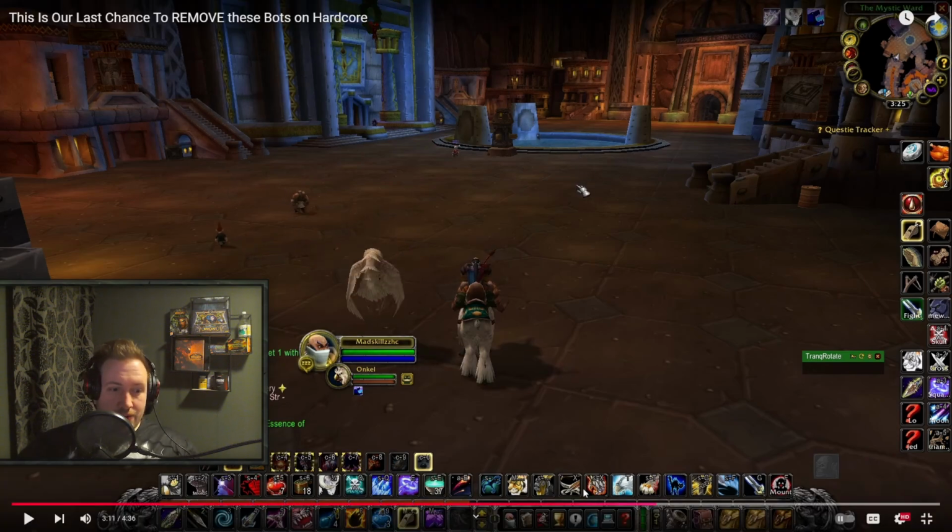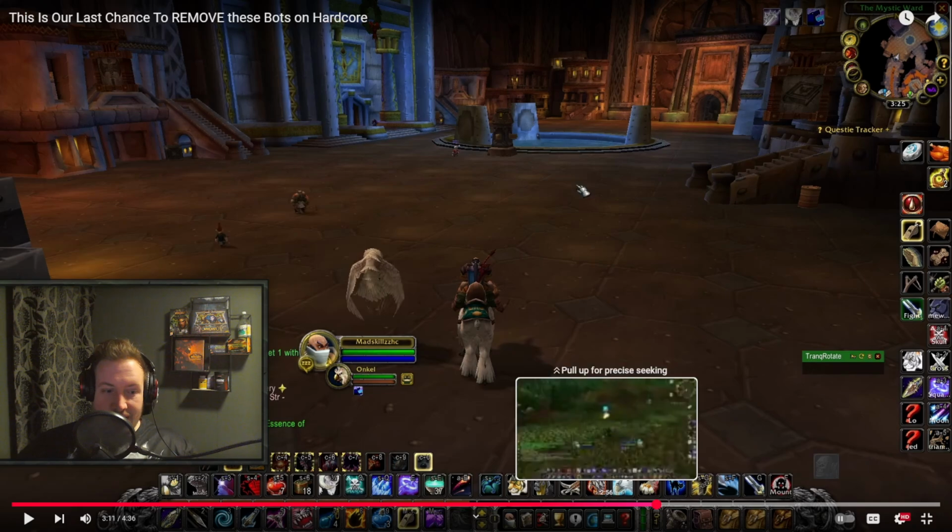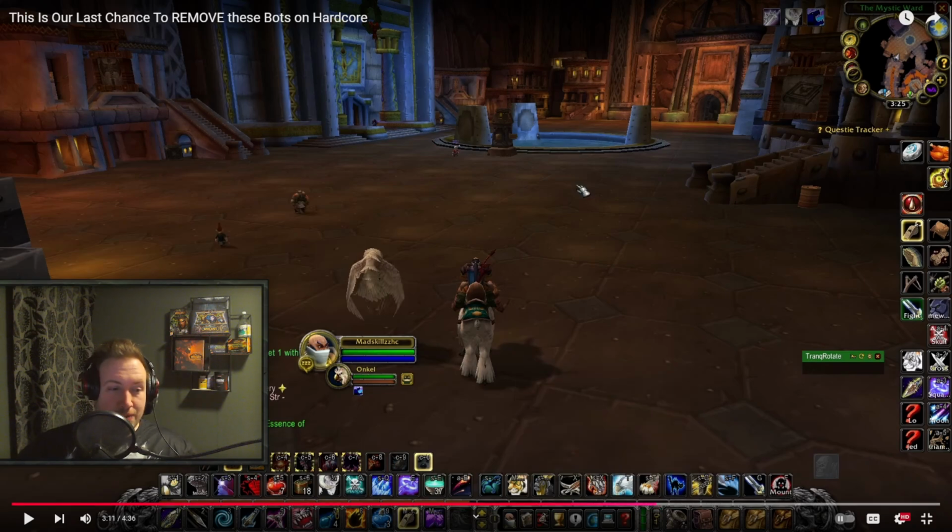The insane part here is that, and this feels bad to say, but those bots are better than like 90% of hardcore players. Like, a lot of hardcore players die. These bots are level 58 and 59. One of them was level 53, right? That is crazy. But then again, they're playing paladins, right?